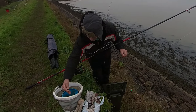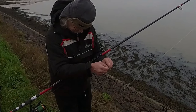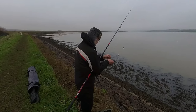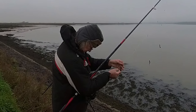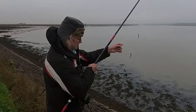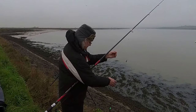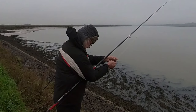The clip-down rig has size 4 Aberdeens, and I'm selecting slightly larger lugworm to put on this one. Clipping down isn't always needed, but it does help achieve further distance if that's what you want.